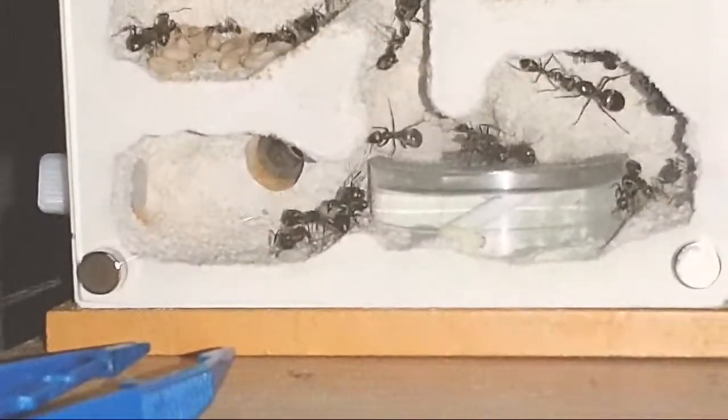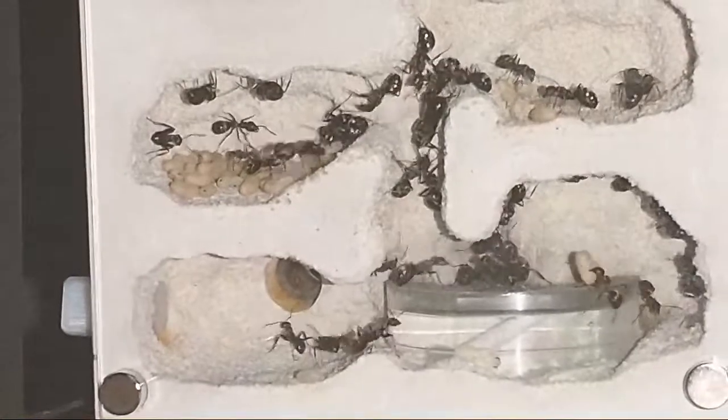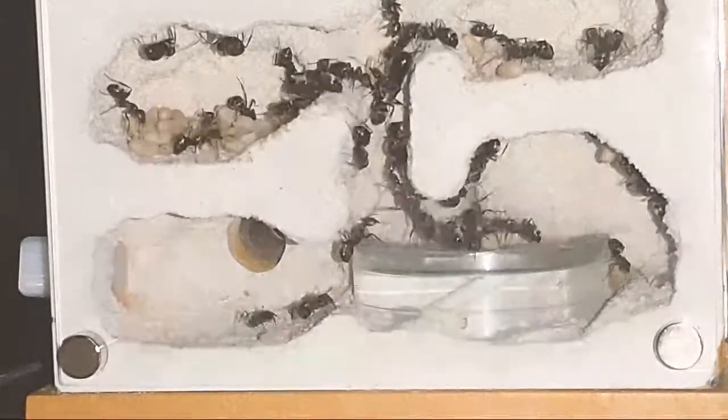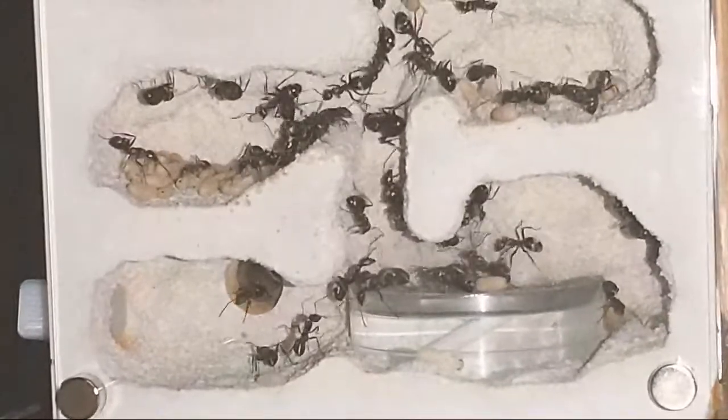Oh yeah, that's a good idea. Yeah, just gave her the brood from the other queen that obviously worked out. She's got 30 plus workers now. Oh, there's the second queen.